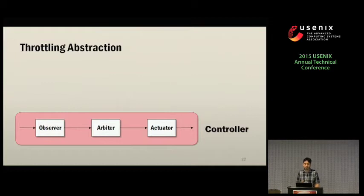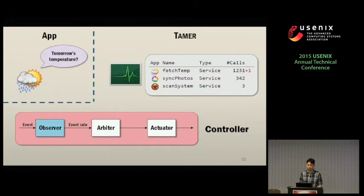So let's transform this service example into a more general concept. The controller in Tamer can be seen as a logical component responsible for modifying the occurrence rate of background events. The logic component comprises three subunits: the observer, the arbiter, and the actuator. So the observer monitors and calculates at runtime the frequency at which calls to each event are made. In our example, when the fetch temperature service is dispatched, the observer updates the statistics for the weather application.